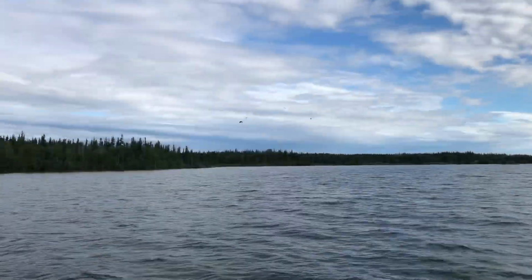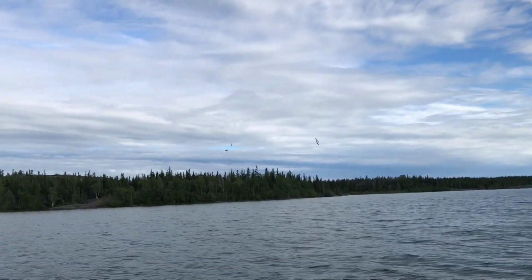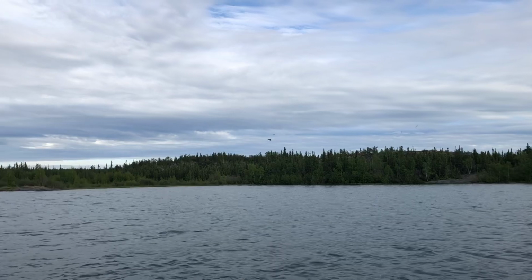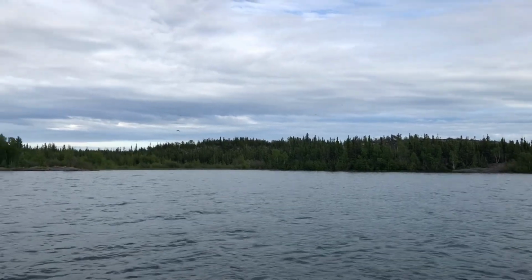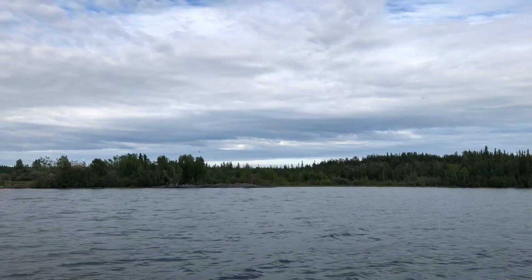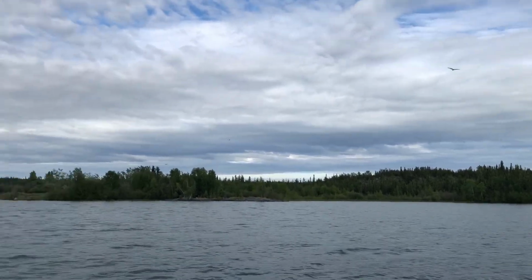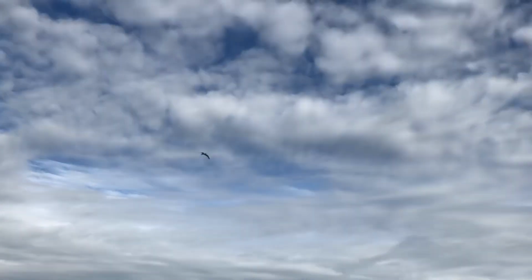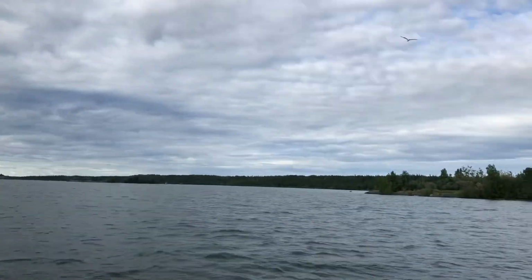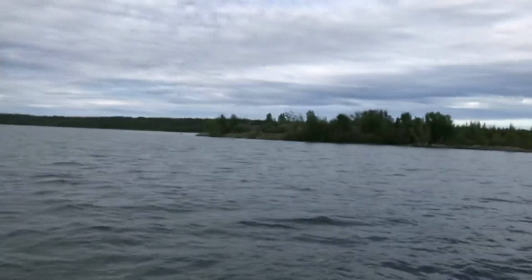That, a bald eagle being chased by gulls. Cool. It's always awesome to see. Oh, no. I think that eagle's getting too close to the nest. See, the gulls don't like me either, like I was saying. Very cool. Hopefully they come back and I can get some more shots.